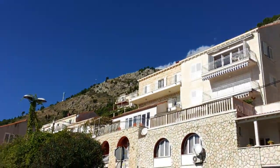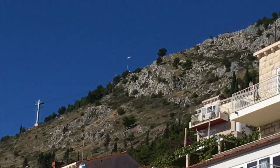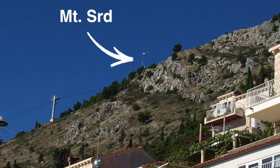We are now getting ready to walk from here up to there. And this right behind me is a cable car. It is a type of transportation that will take people up and down mountains, and it is attached to a cable.